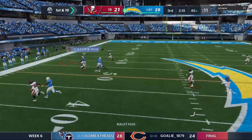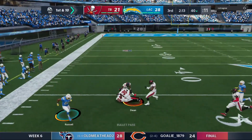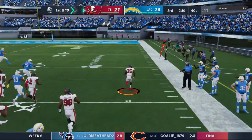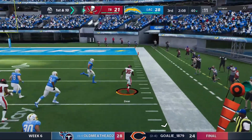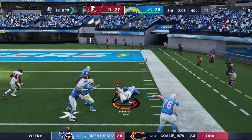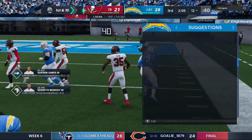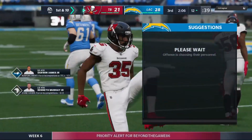Operating from the gun, Herbert. Into double coverage, and it's intercepted. Picked off at the 47. And they will finally get him, but not until he's all the way down inside the 15-yard line.